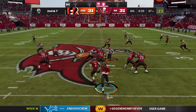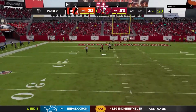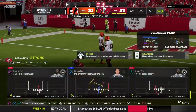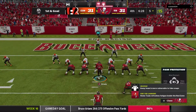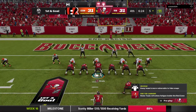Now a play fake. Brady. Going deep this time for Miller. Got a man, it's caught at the 6-yard line. And they're going to have this way down in Cincinnati territory. A big play that time for Tampa Bay.